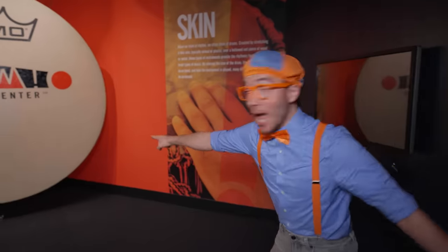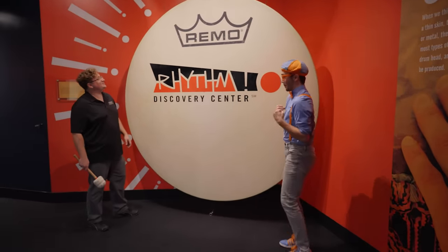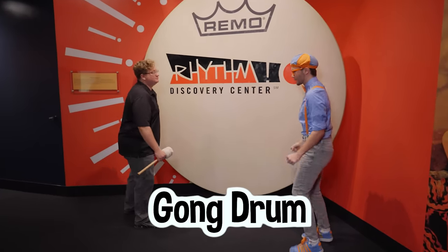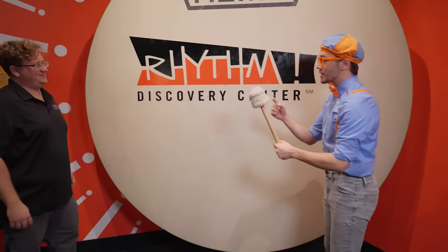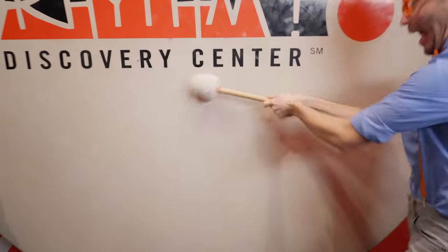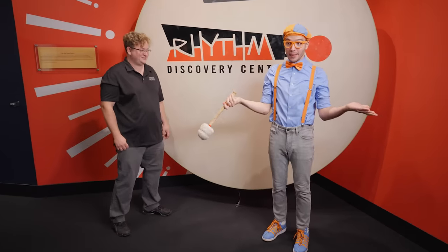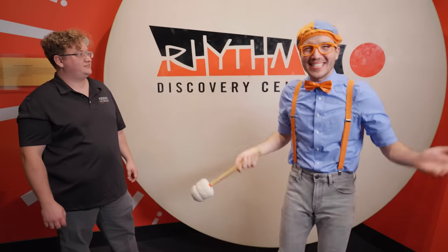Wow. Whoa, look at it. This looks like a really big drum. It is. What's this one called? It's called a gong drum. A gong drum? Whoa. Do I use this mallet to play the gong drum? You do. Okay. Here we go. Whoa. It's really fun playing a gong because a really big gong drum makes a really big sound.